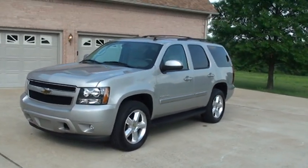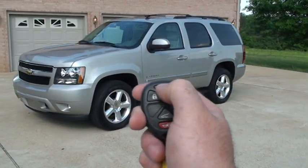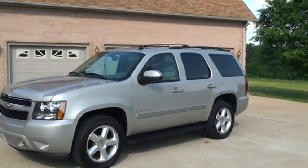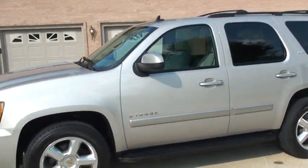This truck also comes with a neat feature. It's called remote start. You push and hold this button. How about that? Very handy in the winter or summer. Gets the climate control going.